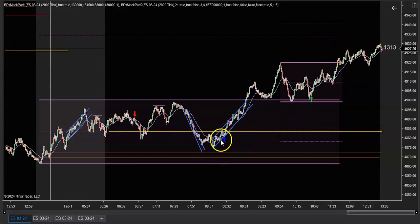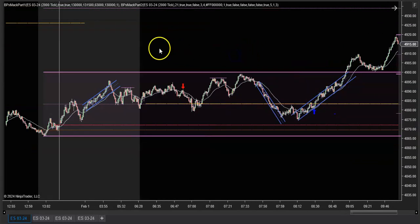So, uptrend. You can see we had an overshoot of this channel, really like a breakout day, because we were ranging and then we broke out to the high side, tried to break back in, that failed, and we continued higher.